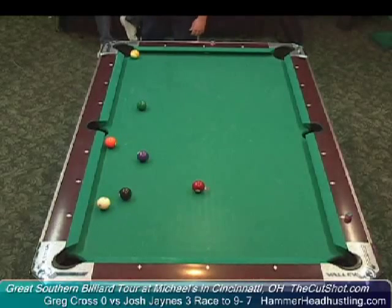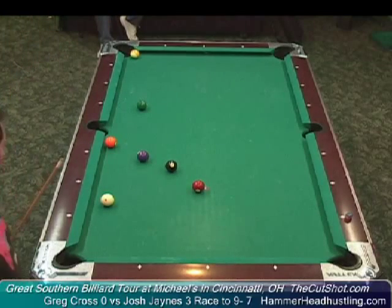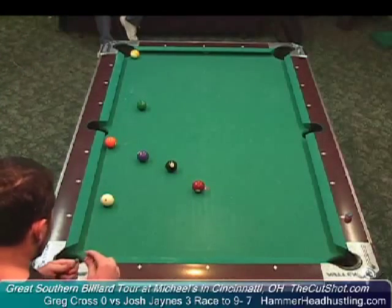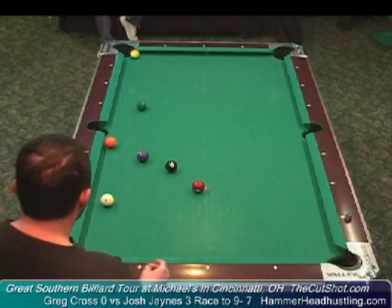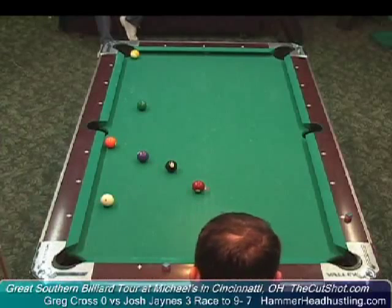It's kind of like watching a college football game. You're allowed to watch some great pool here and then turn around and 3 strokes later wonder, is that the same guy? Or, he just changed shirts with some guy in the bathroom. That's awesome.